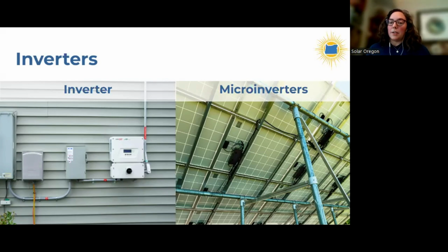With the microinverters, instead of that inverter being connected to your entire array, the microinverter is usually connected to 1 to 3 panels. So both work, and when you work with a contractor to design your system, you can ask them about what inverter they're looking to incorporate in that design.